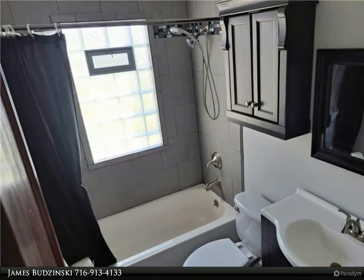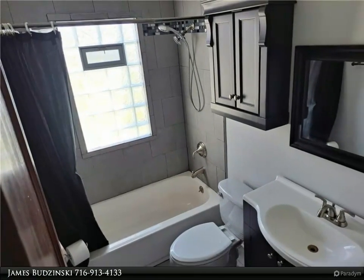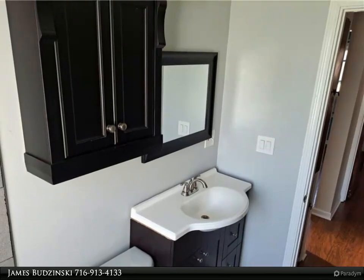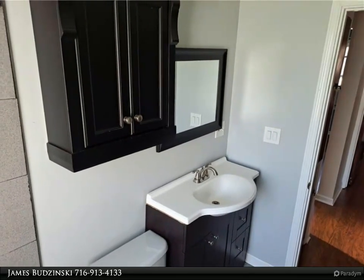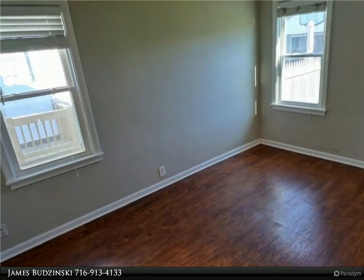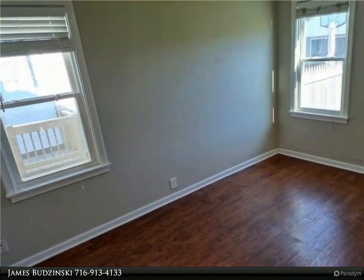Walk downstairs to the clean dry basement to see your laundry area and more potential for extra living space, a gaming room or whatever suits your lifestyle. All of this in a quiet neighborhood close to shopping, dining and all conveniences. Don't wait on this one.